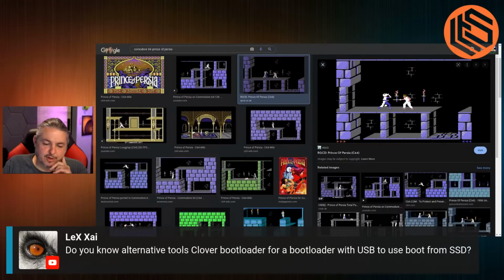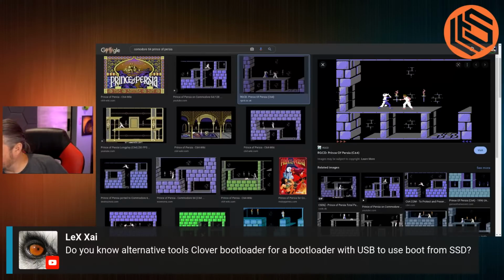Do you know of any alternative tools to Clover bootloader for a bootloader with USB boot from SSD? No, I don't. So I am not sure.